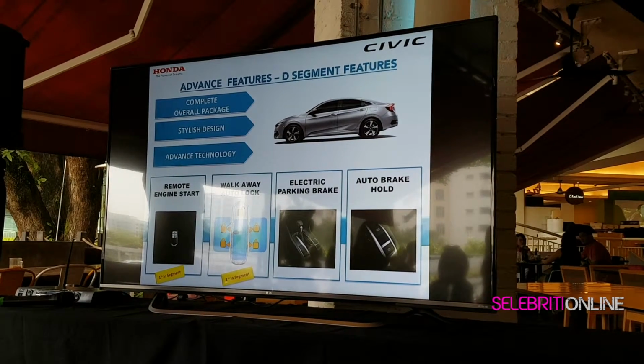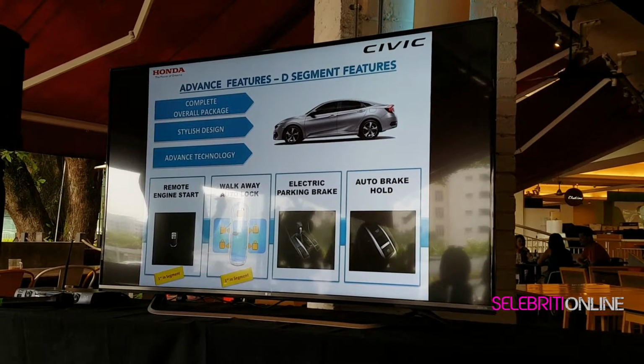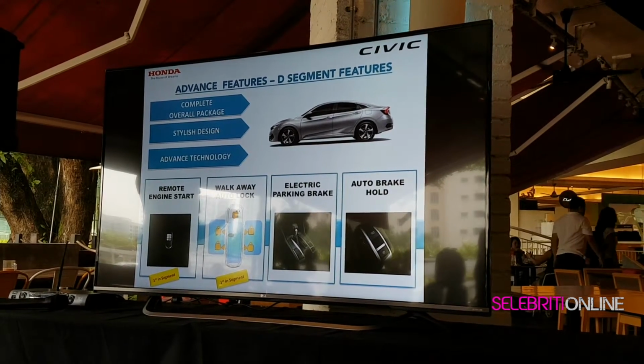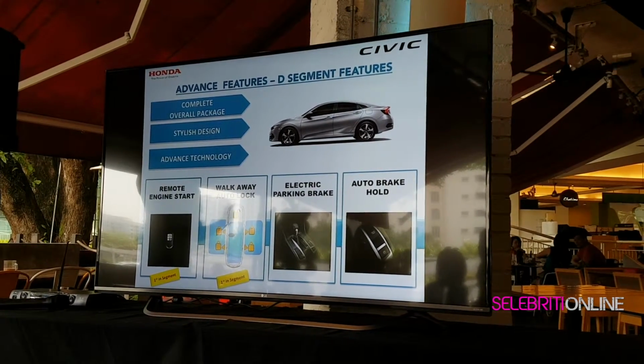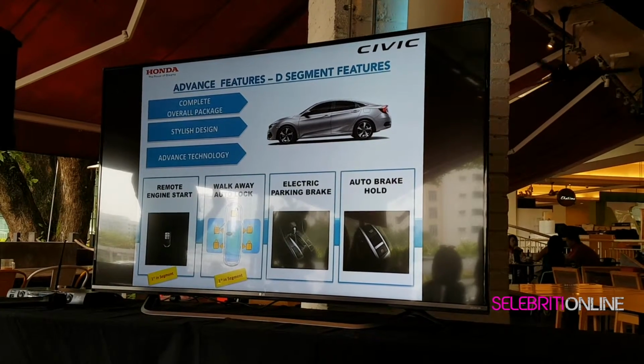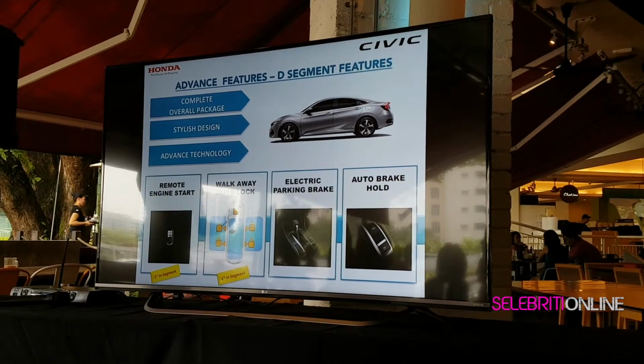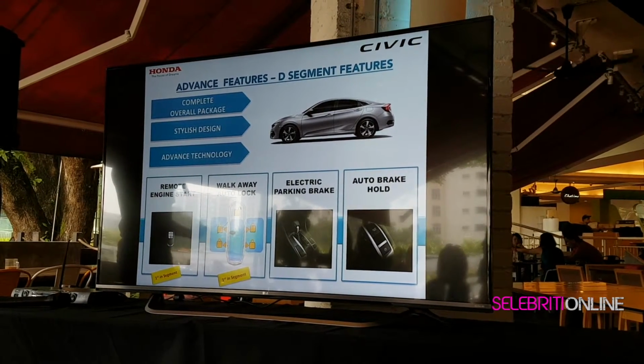And you have the walk-away auto lock, so when you reach your destination, you get out from your car and walk, the car will automatically lock 2 meters after you walk away, subject to you having the remote key with you. And also, if you are near the car for 30 seconds and you don't engage with the car, it will lock by itself.